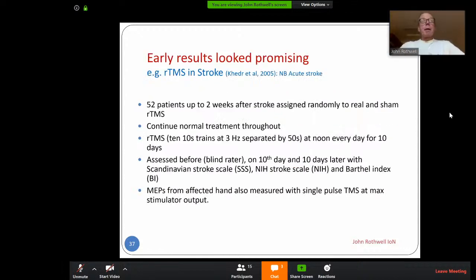Therapy, then. One of the early applications for therapy was in stroke. I've talked about the recovery that usually happens after stroke. The question is, perhaps you could speed it up, make people better earlier, or perhaps reach a higher plateau in their recovery if you treat them with some repetitive TMS. So this is one of the first studies in 2005.